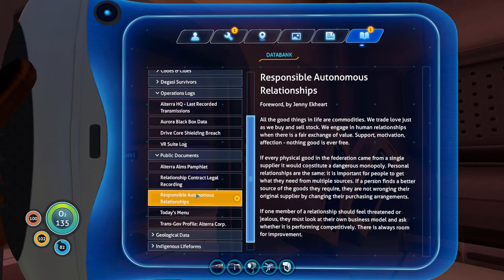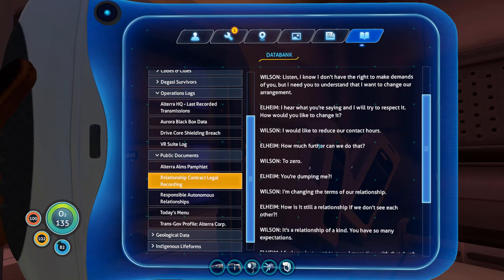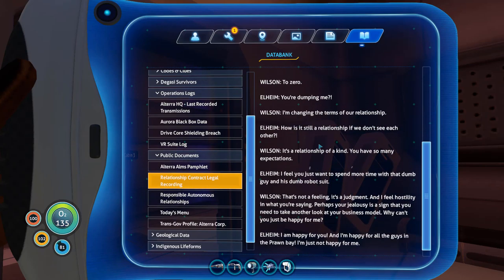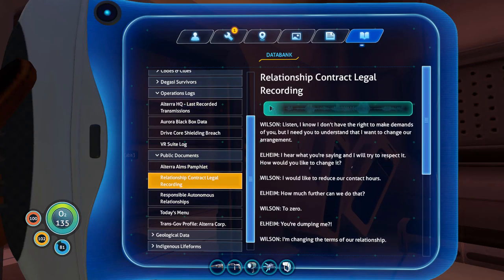Integrating new PDA. Responsible data. Autonomous relationships. Huh?